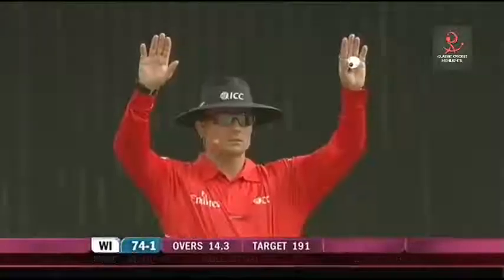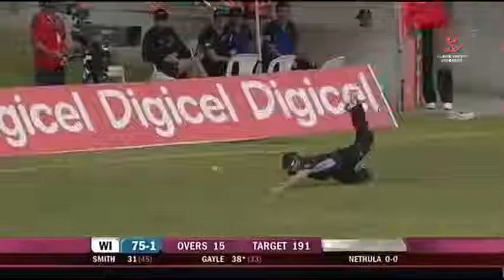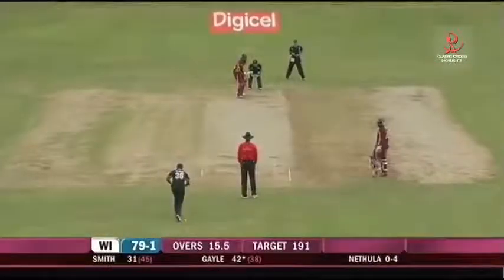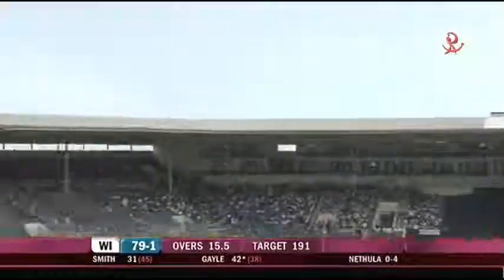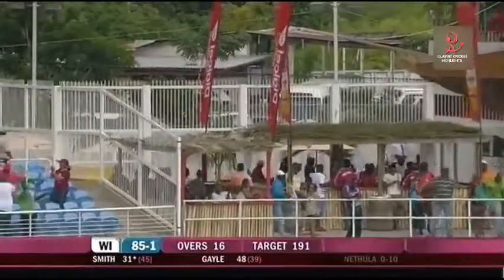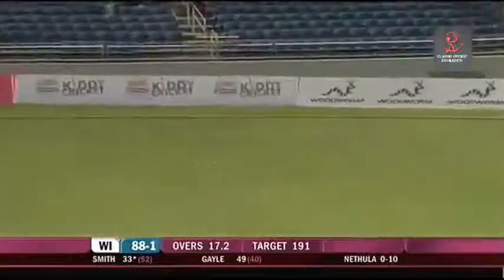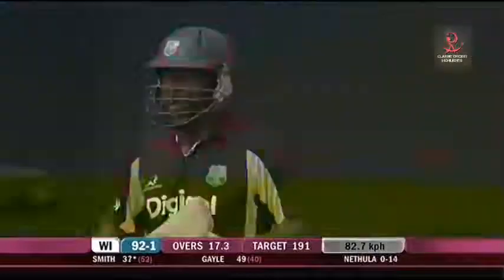Bye-bye. And he's hammered it back past him for 4. Gale has pulled that hard, fractionally short. That's well struck. Very delicate sweep shot by Smith, gets him a boundary ball outside of his legs.